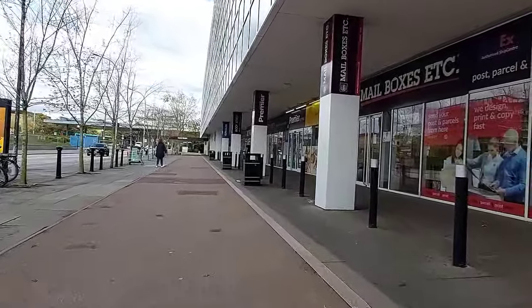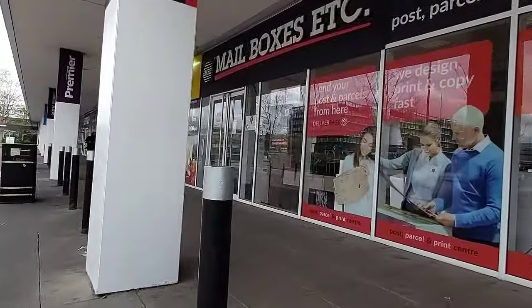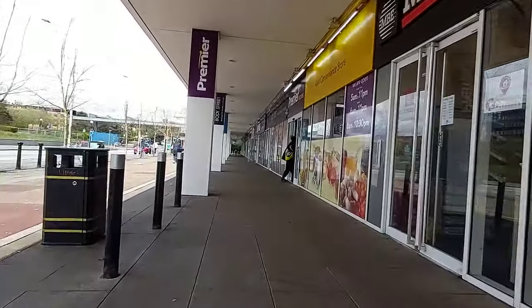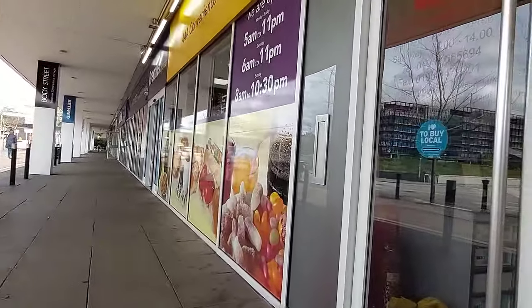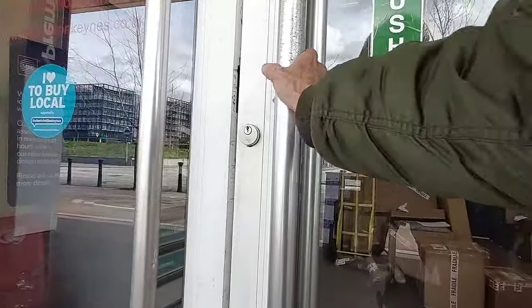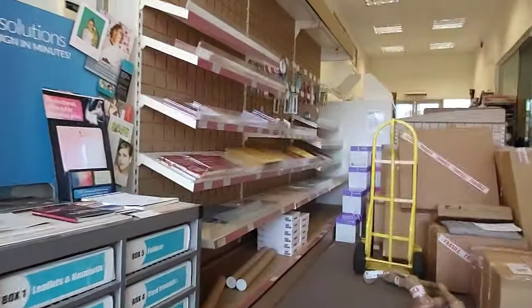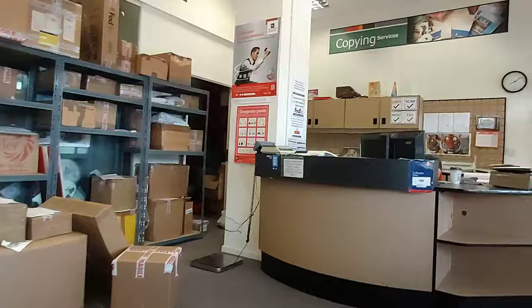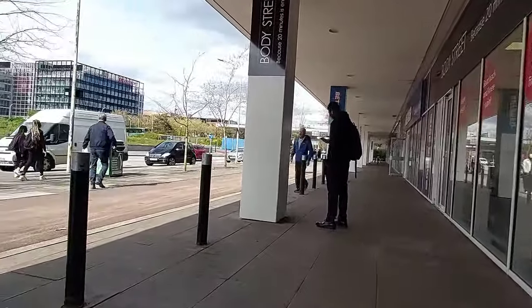Yeah, so I get my photocopying done. Wish I had a cheap printer to use. It'd be more cost effective. But I can't even have that these days. Cheers, mate. There we go, that's 15 quid spent on photocopying.